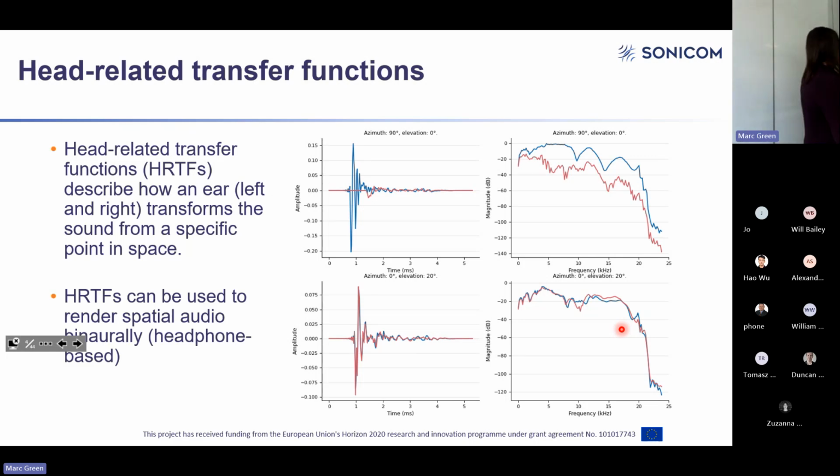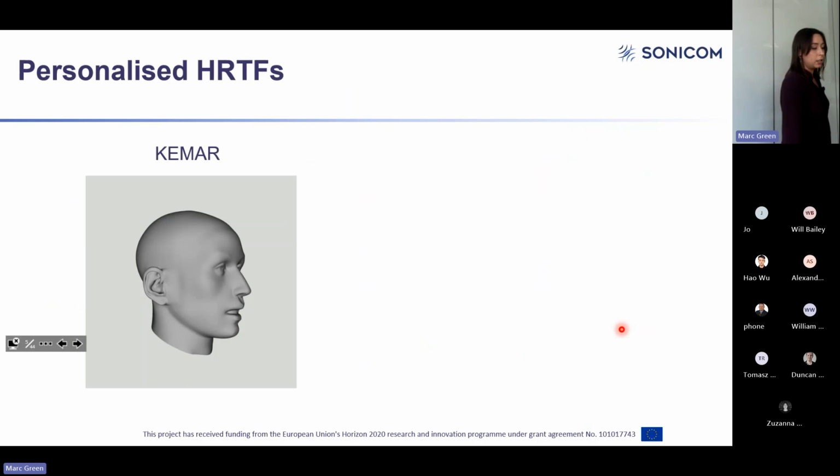And we can use these HRTFs to render spatial audio binaurally. So if we apply these HRTFs to a specific sound, we can then simulate the location of this sound. And typically research labs and commercial companies will use a generic HRTF, such as the KEMAR. You get a model head with mics in it, you can record sounds and grab some HRTFs from it.